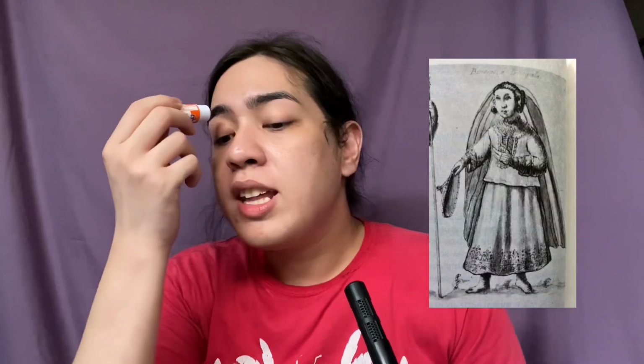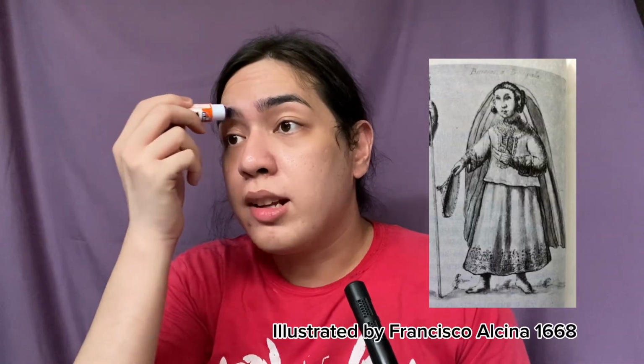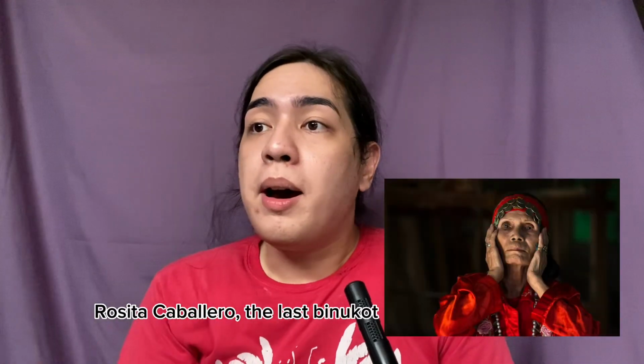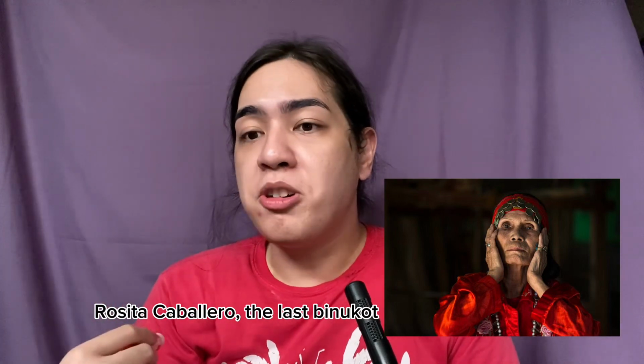A binukot is the practice of secluding a young maiden from childhood until adulthood, usually until they get married. But because marrying a binukot is very expensive, some of them remained unmarried their whole life and stayed secluded. Because if you were to marry a binukot, you have to pay a huge amount of dowry and you have to ensure that you could properly take care of the binukot.